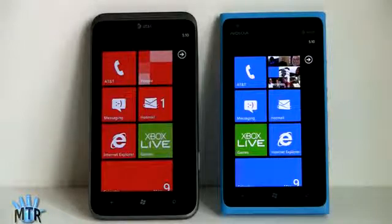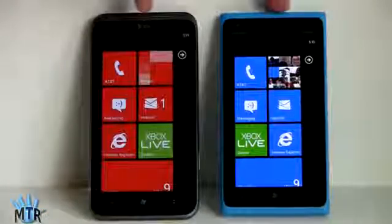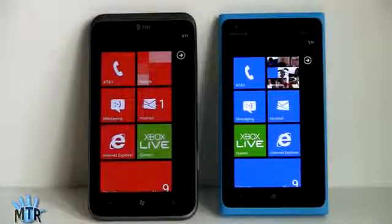The not-so-win thing here is they're both running at 800 by 480 resolution. That's another Microsoft set-in-stone standard right now for Windows Phone 7.5. So you've got the same amount of pixels on both, and they're stretched out more on the Titan, which means it looks a bit less sharp. Higher pixel density on the Nokia display makes things look a little bit sharper and clearer.